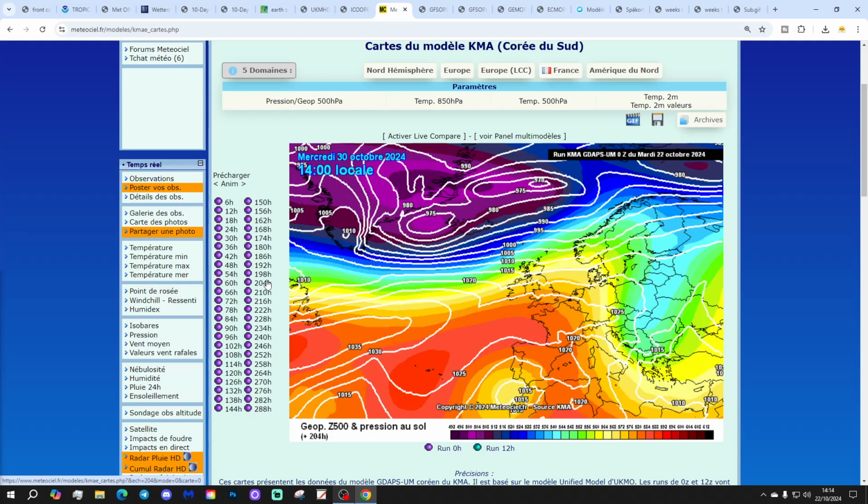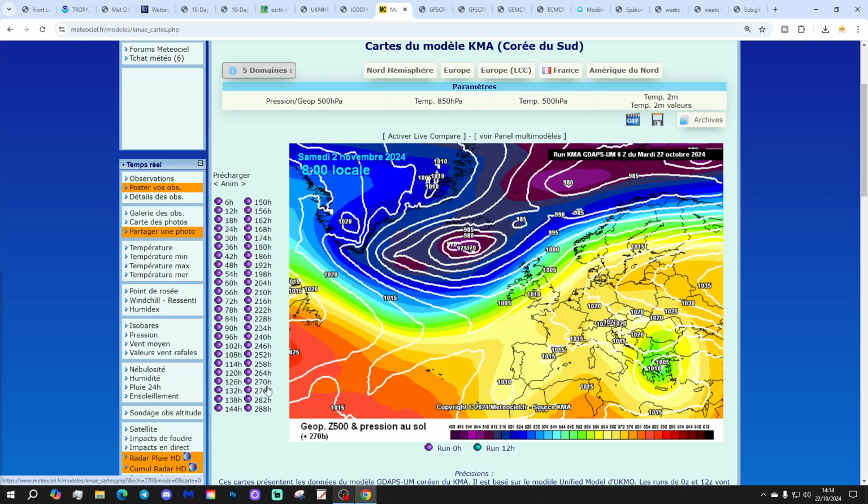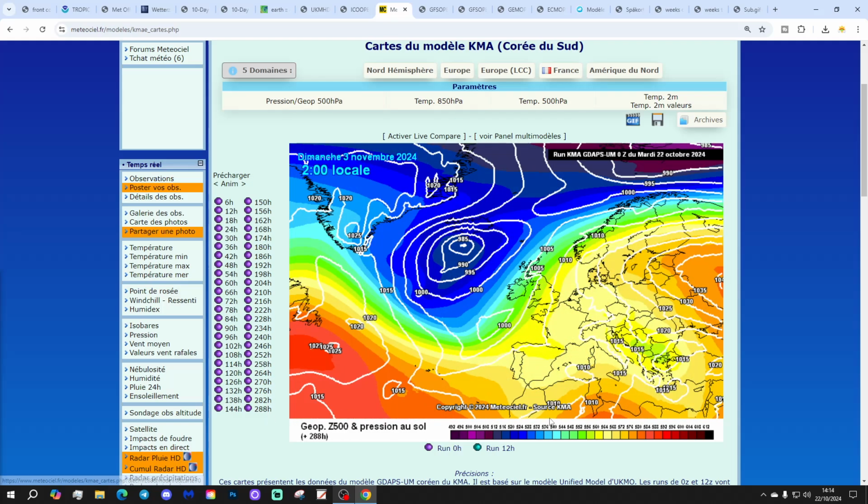High pressure building through the early to middle part of next week again brings a lot of dry and warm weather to the south, but the north will be a little bit more unsettled. And we keep these flat westerlies going into the opening days of November. That's the setup by the 3rd of November, with low pressure bringing showers and long spells of rain to the north and west, but drier in the south and southeast. And again, we bring in those winds from a west or southwesterly direction. So all the time, it stays mild.